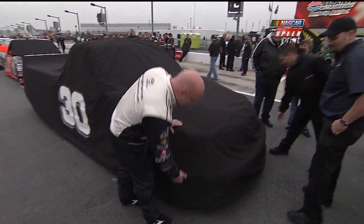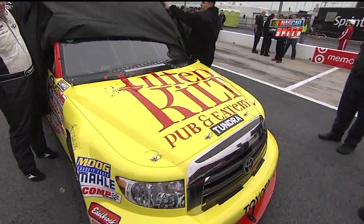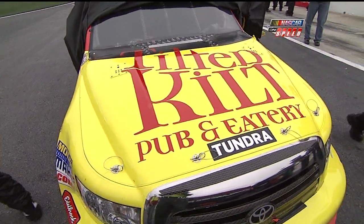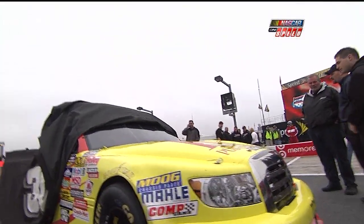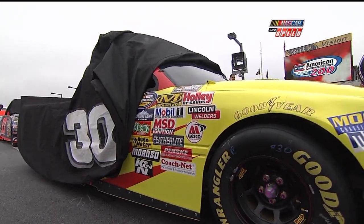All right, well, let's see if we can get the cover off of this 30 truck right here. They'll take it off, and it is Tilted Kilt Pub and Eatery. Now, this place is a very, very interesting concept, a great restaurant, and they brought us in some pictures today, and the only thing I want to make sure is that we don't have to see Todd in one of these plaid skirts that the waitresses wear there. I don't think that's going to look too good on the onion, but great to see some stickers on the 30 truck, and congratulations. Thanks, Ray.